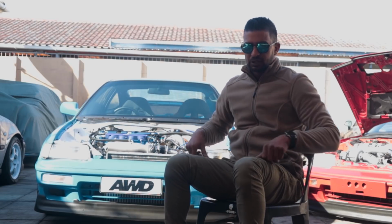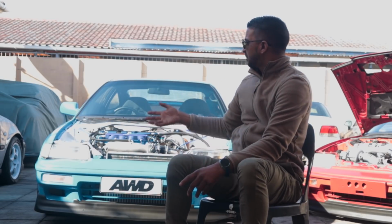Then the turbo manifold, it's an imported unit, which was obviously a straight bolt-on and required no editing or cutting or welding. It went straight on and fitted nicely in the bay, which was a bit of a concern for us, because we weren't sure if it was going to fit in the EF chassis. But it worked, as you can probably see here in the background.